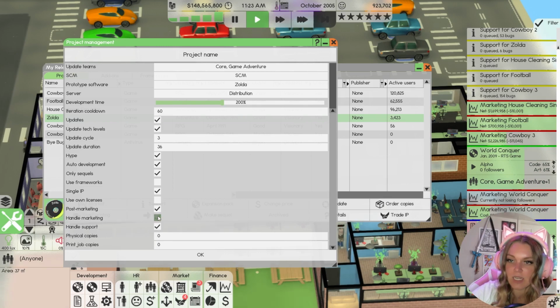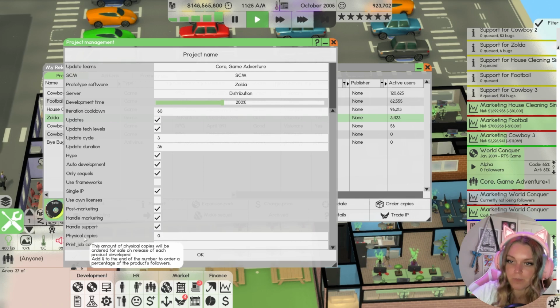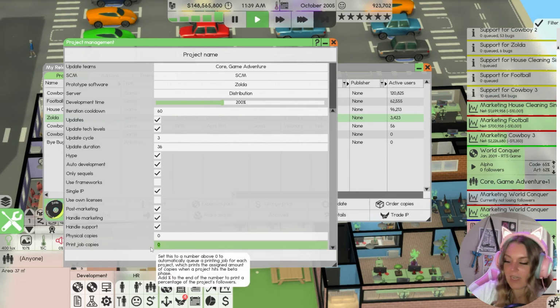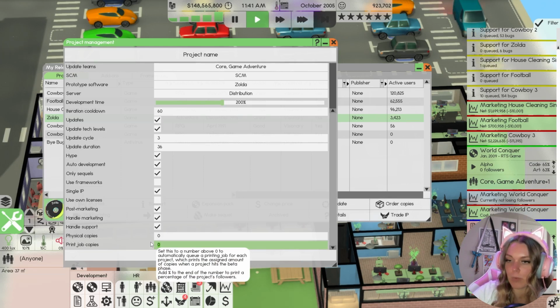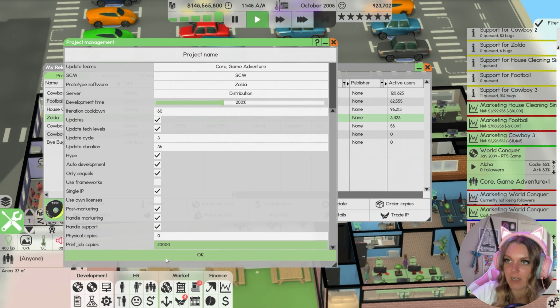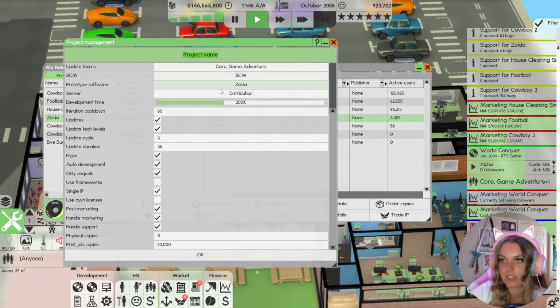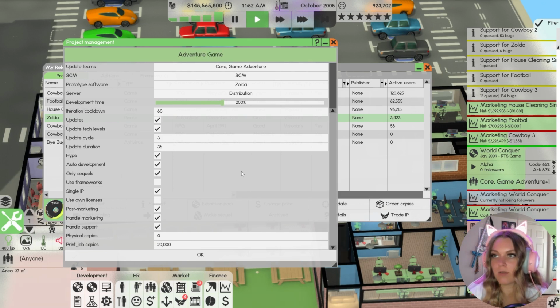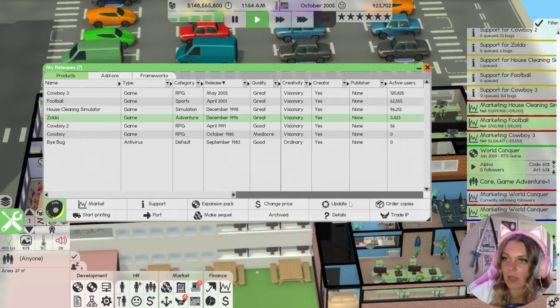They can handle setting the budget for that as well. And then print job copies, let's go ahead and have them all start with 20,000 copies, just in case it's a flop, and we can always edit that later. Project name is going to be Adventure Game. And let's go ahead and hit OK on that.